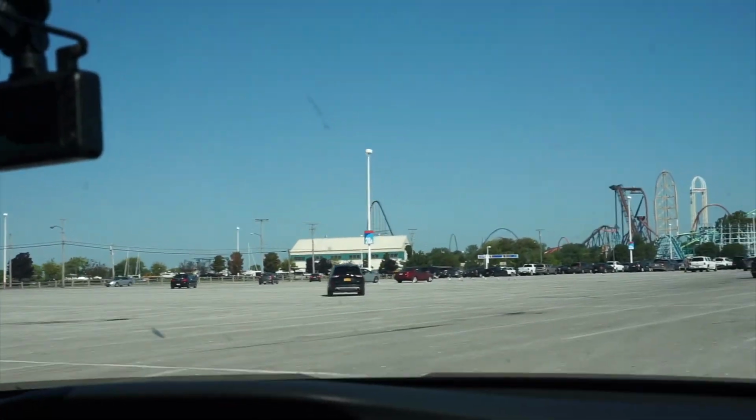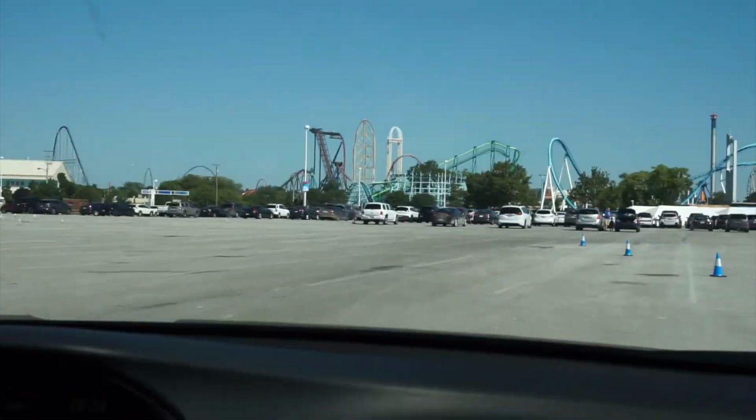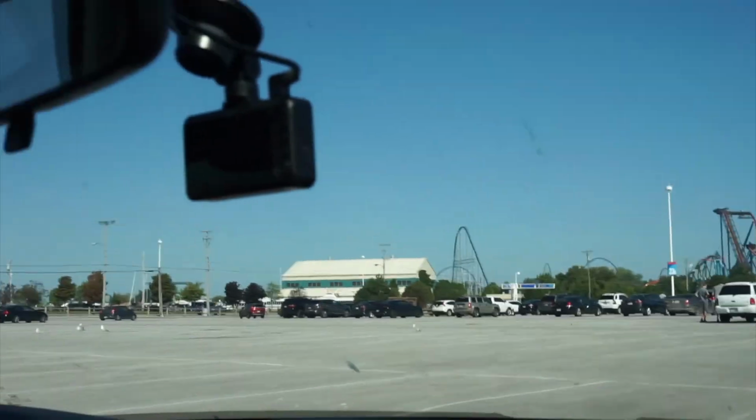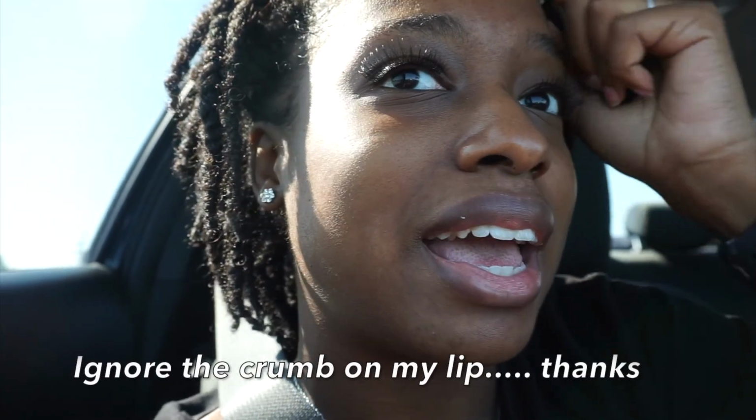I mean, I'm gonna get on it. I don't know if I'm gonna get on that big one, but everything else, I'm gonna get on. I had to get on it, because it was my idea. We're here. I was very excited watching all the rides on YouTube. They're way larger than I imagined, and now I'm scared. I don't even know why I came here!